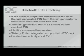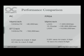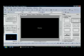I'm just going to get onto the demo here. Here are some performance numbers, but I can go over that later. I'll show you the boring demo first.